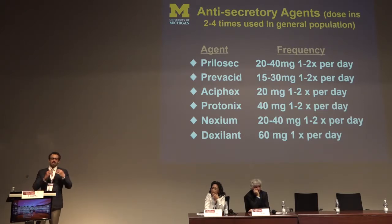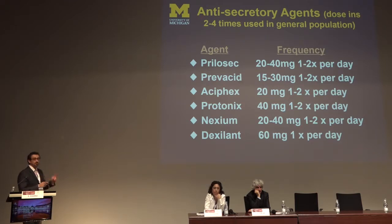These are medications that inhibit the acid production in the stomach, okay? Prevacid, Prilosec, Omeprazole, Lansoprazole, Protonix, Nexium, all these medications are available throughout the world. One thing I want to highlight is that these medications are used at 2 to 4 times the dose used in people who do not have scleroderma. So we tend to use a much higher dose to calm down and suppress that acid reflux.